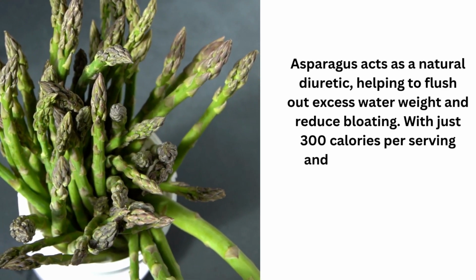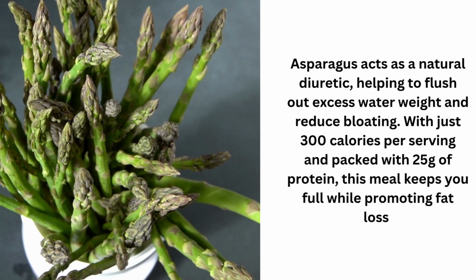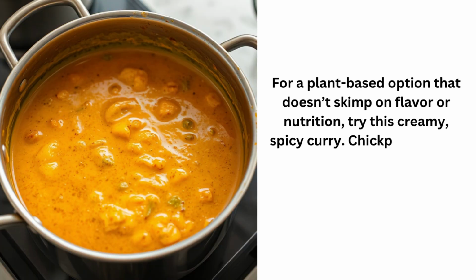With just 300 calories per serving and packed with 25 g of protein, this meal keeps you full while promoting fat loss. 2. Spicy chickpea and sweet potato curry, vegan. For a plant-based option that doesn't skimp on flavor or nutrition, try this creamy spicy curry.